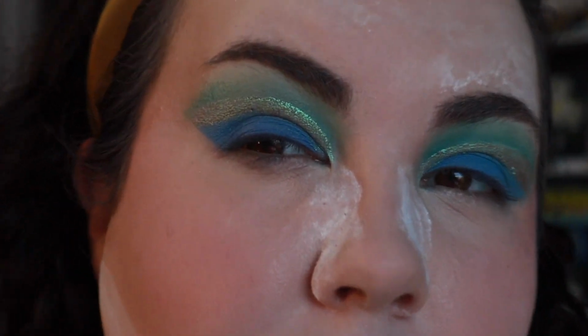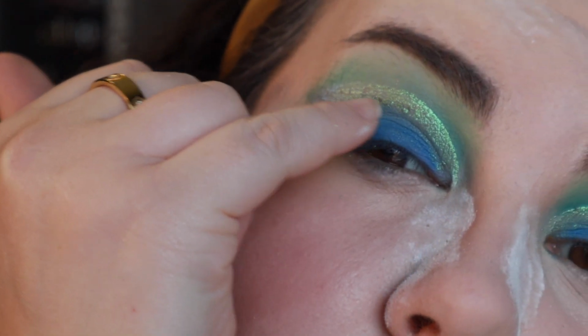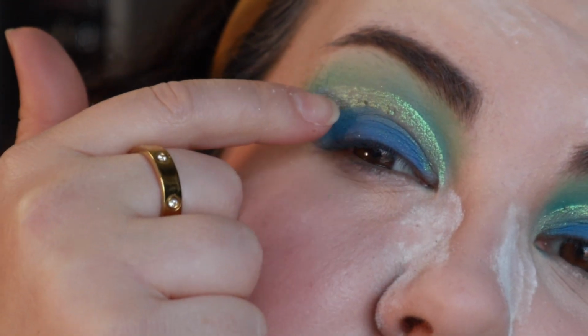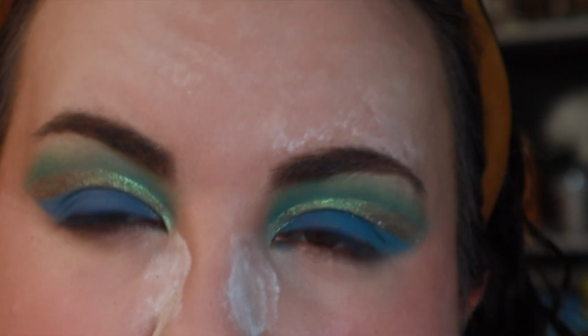Now that that's done, our duochrome has basically dried on my eyes, so I'm gonna go in there and touch up some areas. I will be right back. And we're back. I did touch up my eyes just a little bit. You probably can't tell too much, but when I was doing the touch-ups on my eyes, I don't know if you can see it, but areas where the duochrome is was actually starting to flake off a little bit, which is kind of weird.